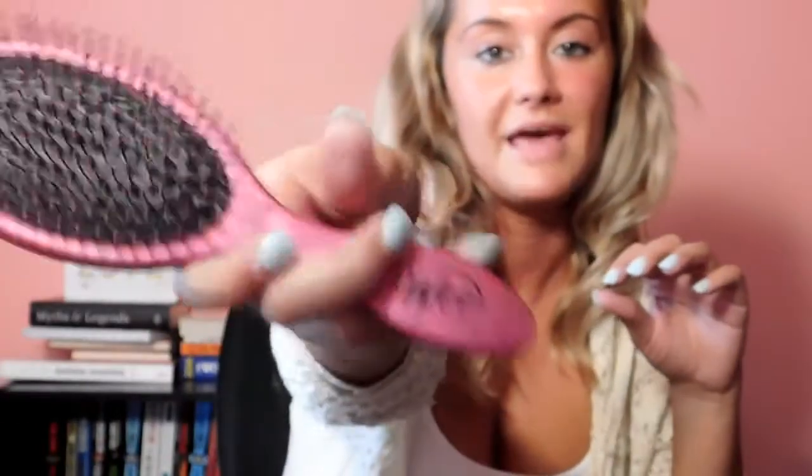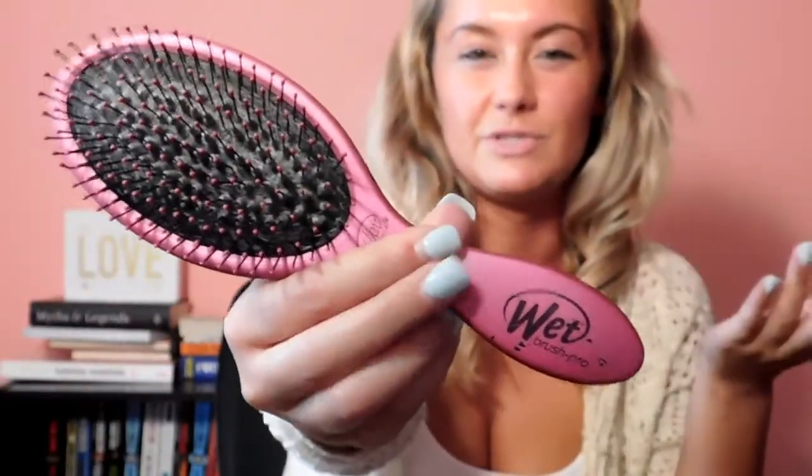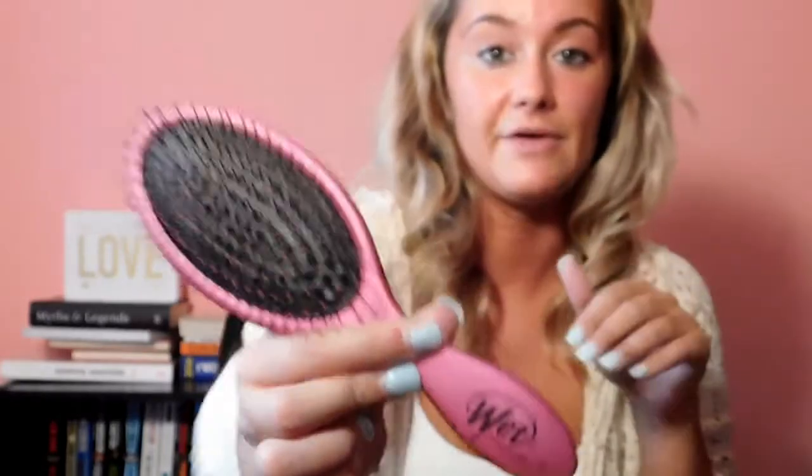So then I really love this product. I would highly recommend this to anyone. This works on dry hair, wet hair, any kind of hair. The Wet Brush is amazing. This is the Wet Brush Pro. They have the regular Wet Brush, which I think is almost the same, but either way, highly recommend it.